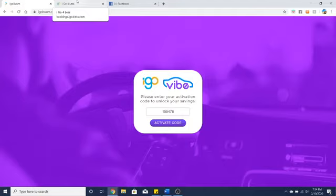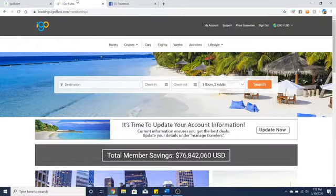Once you do this, it'll take you less than 5 minutes to set up your free account. In reality, it's probably closer to the 2 or 3 minute mark. Then it'll take you to this site here, which hopefully looks familiar to most of you. This is where you do all your hotel and travel savings. We're not going to talk a whole lot about that because I've already done a few other videos on that. So, skimming through, we're going to look over here at the top right.